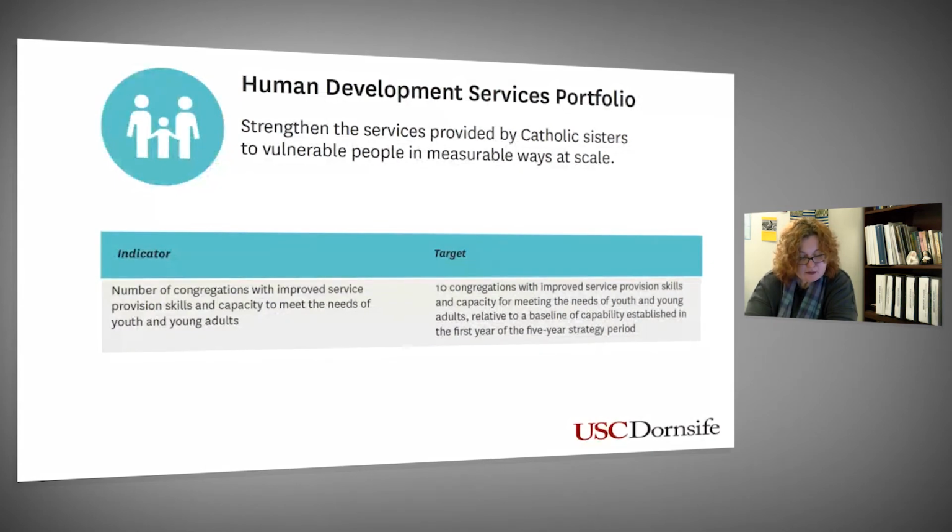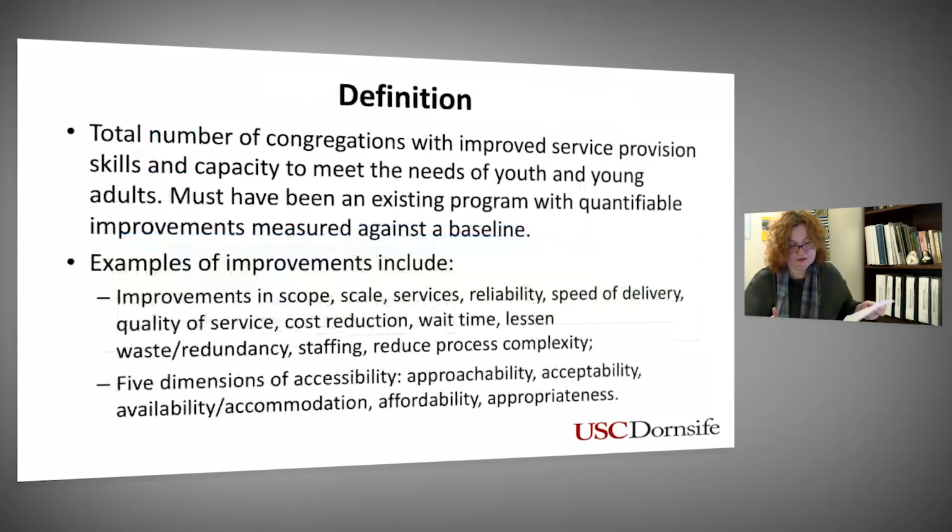This indicator is the number of congregations with improved service provision skills and capacity to meet the needs of youth and young adults. And the target is 10 congregations with improved provision skills and capacity. The definition for this indicator is the total number of congregations with improved service provision skills and capacity to meet the needs of youth and young adults.